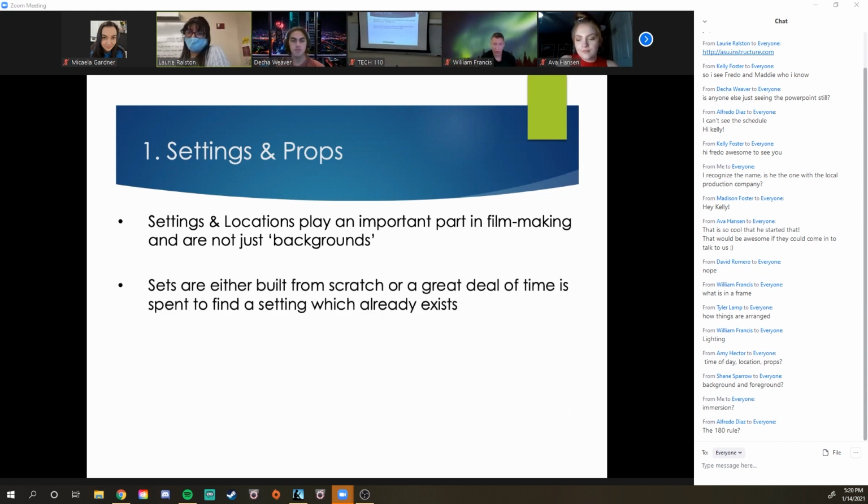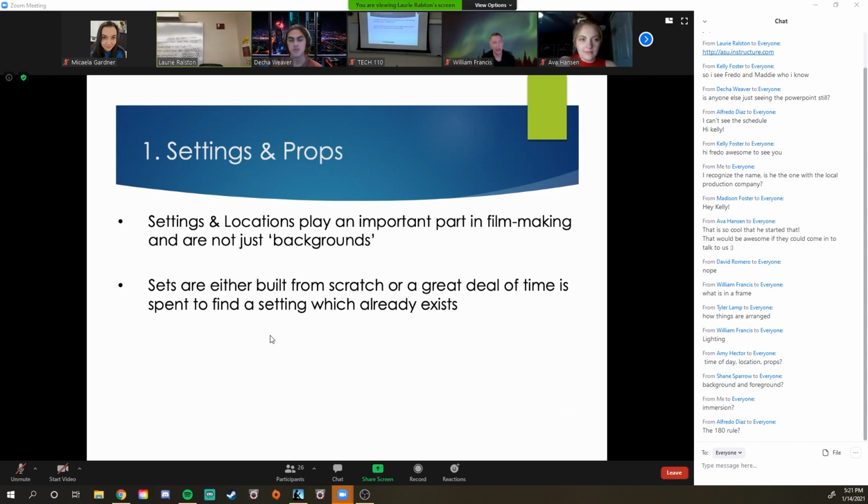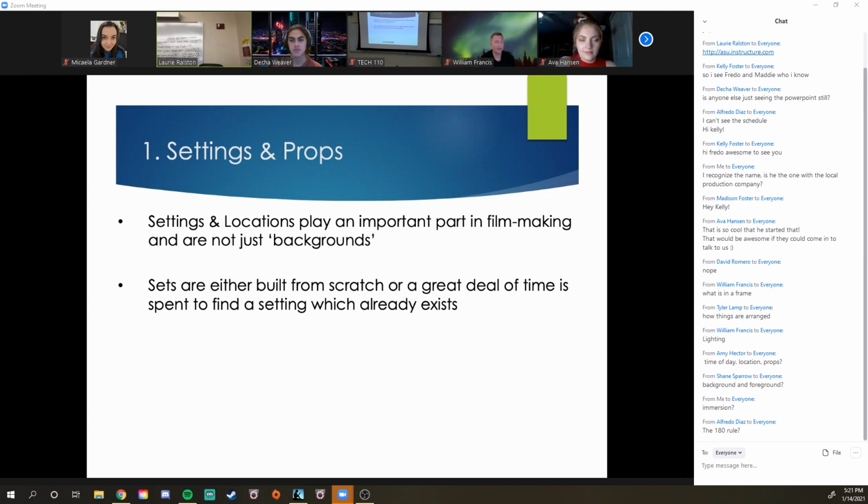Sets are either built from scratch or they find a location. I am always fascinated. I always watch stuff and I'm like, is that in a soundstage or is that an actual location? I always look for ceilings. I've seen sets, like whole houses built in a soundstage. It's crazy. The things that they are able to accomplish in a soundstage is amazing. The money they spend on sets is just amazing.